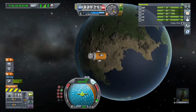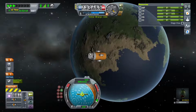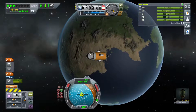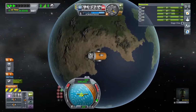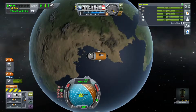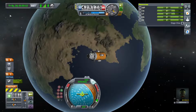And we're going to be coming in hot. I know that much. Because we're already going 2,100 meters per second. That's like 5,500 miles per hour. 2.23. Take that number right there, meters per second, and divide it by 2.23, and that's miles per hour.